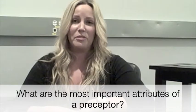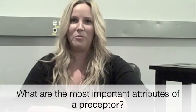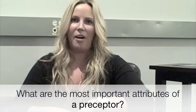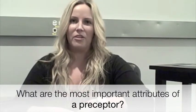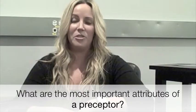So the most important attributes of a preceptor, I would have to say, would be, again, going back to the guidance, allowing students to really have a sense of independence when they're on rotations, and allowing them to think independently, and being able to balance that, watching over what your student is doing and being able to supervise, but doing it in a way that still allows the student to figure things out for themselves. So I think that's a really important thing of a preceptor, being able to find that balance.